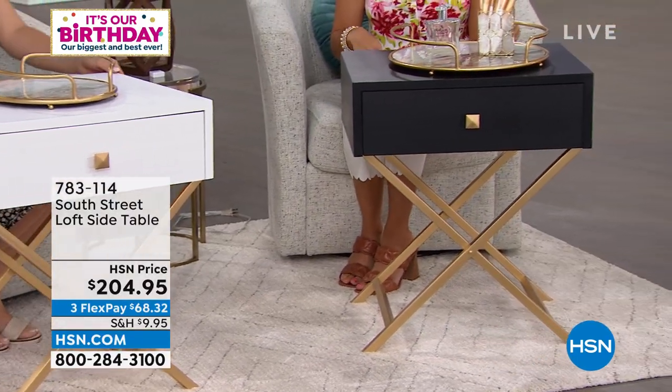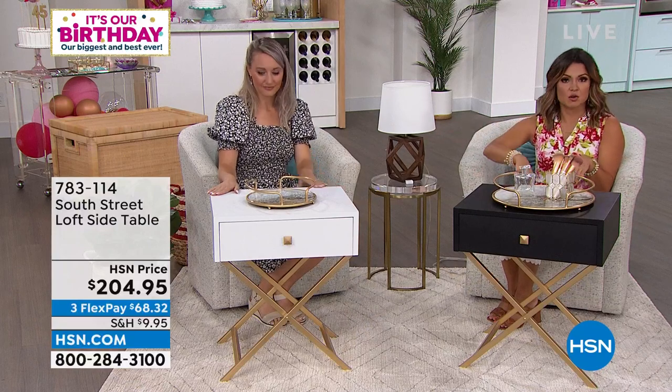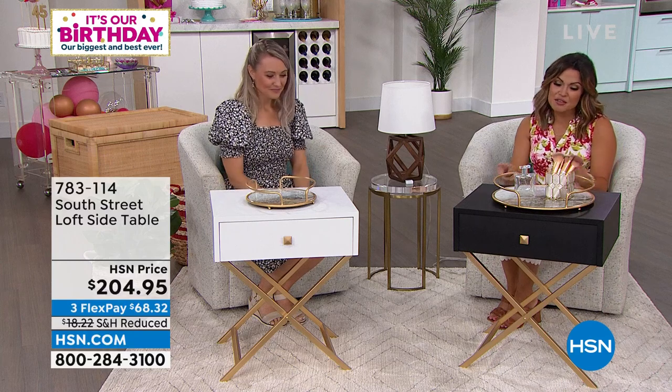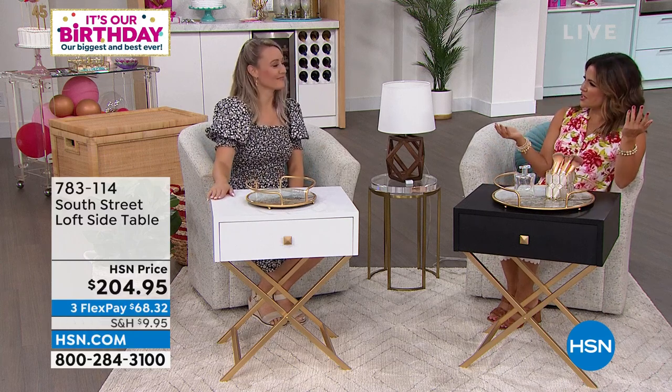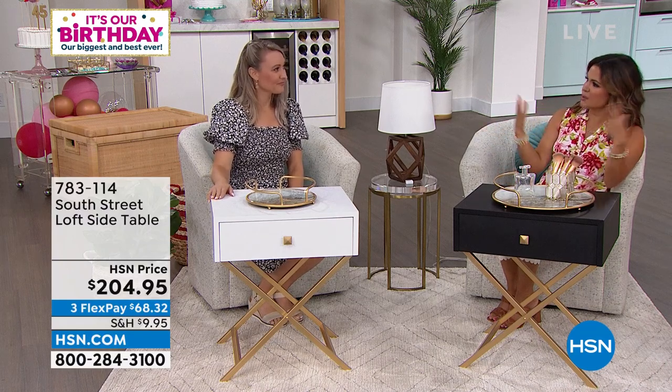I do know we've got about 500 of these total. So it's about 250 in each colorway. So if you're looking for multiples, just keep that in mind. Another easy way, especially if you're trying to transition to a different style in your home, is just by switching up the little pieces of furniture. It really can start to bring that all together.